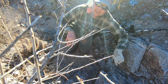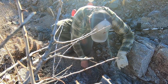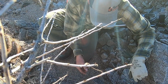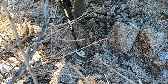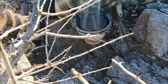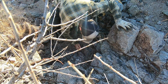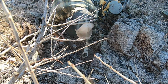Sun's setting, don't have much time left. I got something that sounds pretty good right down in here. I haven't pinpointed it or dug it yet, so let's do it together. Sounds really good. It's either right here or right here. Whatever it is, it's loud. It's not much of a crack. Might need to pull out my little brush. See if we can break this guy off.